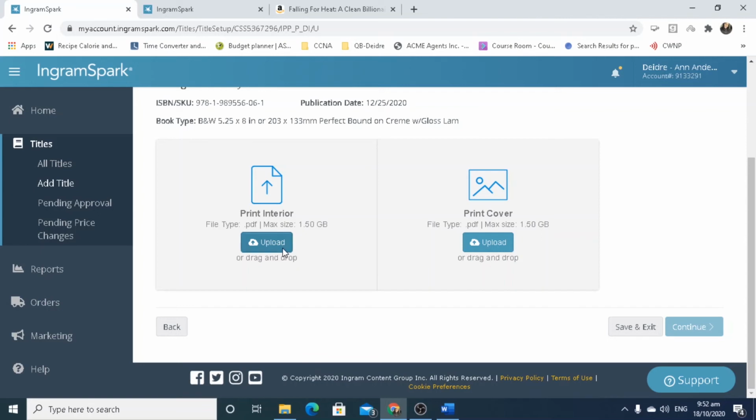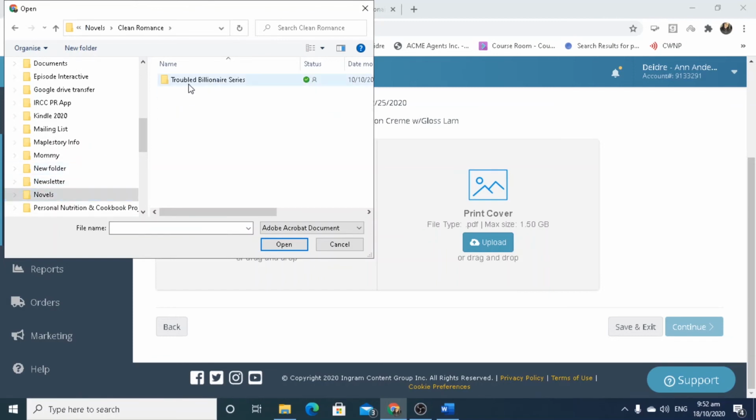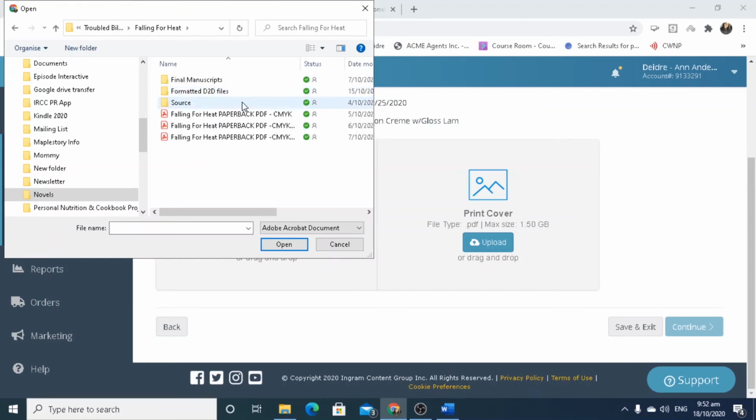So we need to upload our interior, which is your actual book file. So again, we'll go ahead and search for Falling for Heat. No spoilers at all. The second book will be out soon, but there will be no spoilers until then, guys.